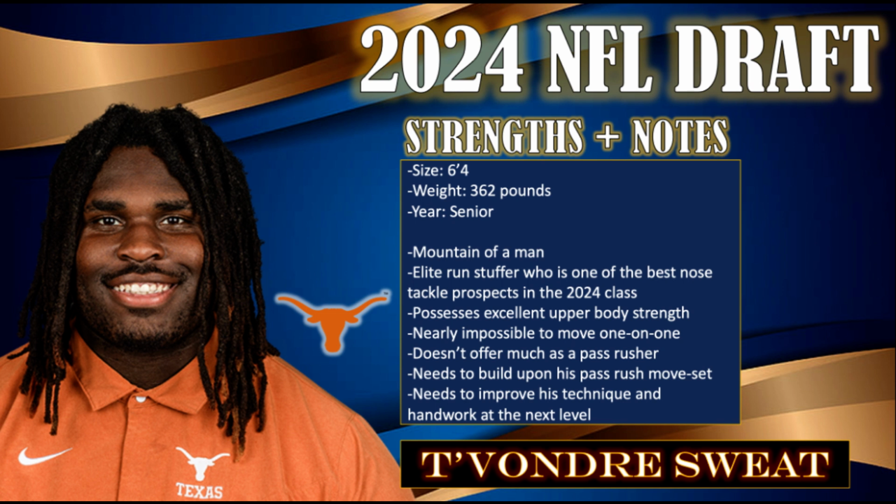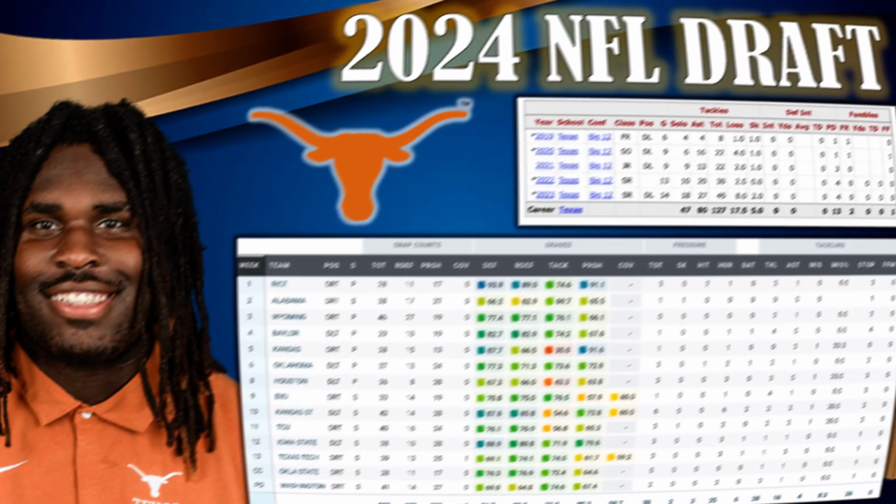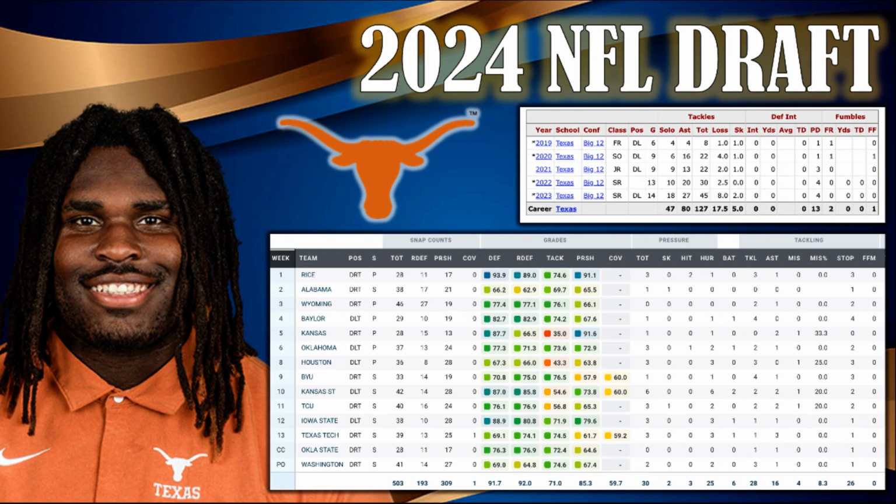Sweat's strength and quickness make him an elite run defender. His understanding of gap control and the physicality to shed blocks make him one of the best players in the country at stopping interior run plays. Negative-wise, his conditioning needs work and he needs to improve his handwork. On one end, this is a guy who can look like the best player on the football field at times. At other times, he's completely absent, so he needs to improve his consistency at the next level.